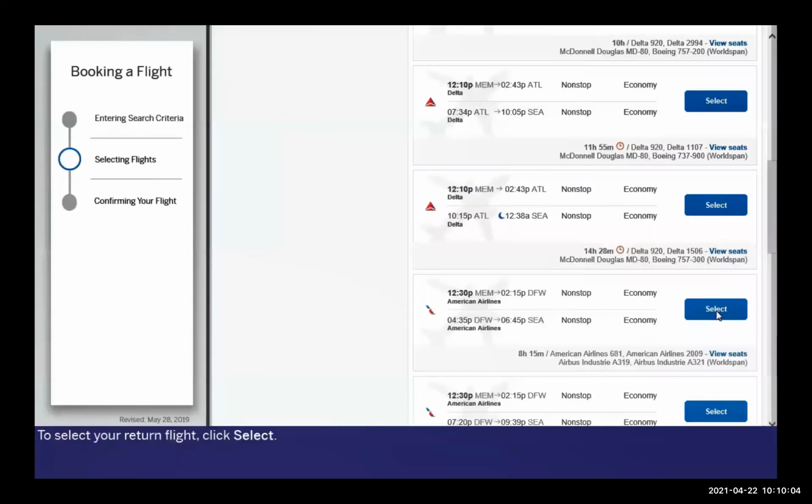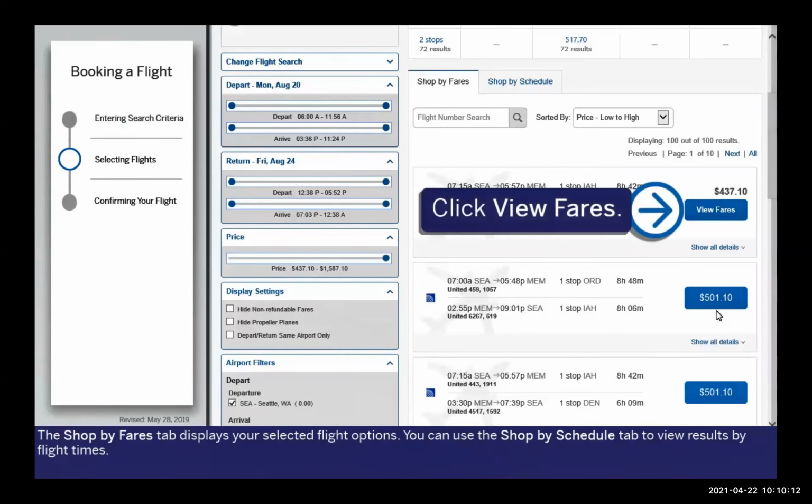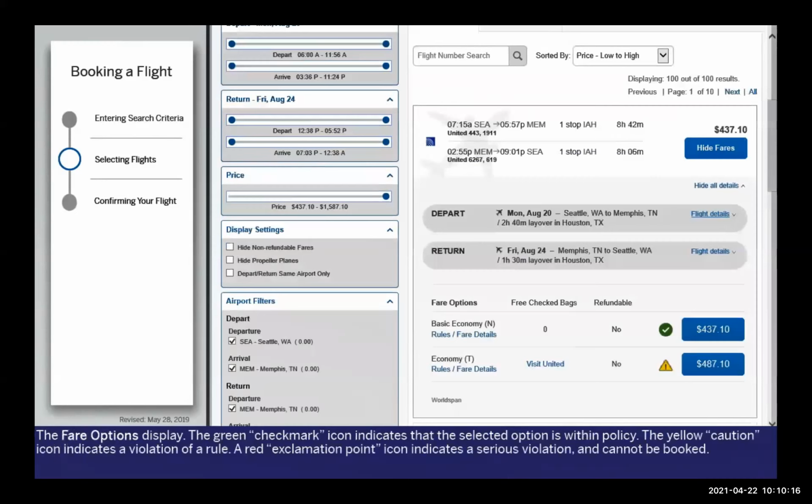The Shop by Fares tab displays your selected flight options. The Shop by Schedule tab to view results by flight times. Click View Fares. The Fare Options display. The green checkmark icon indicates that the selected option is within policy. The yellow caution icon indicates a violation of a rule. A red exclamation point icon indicates a serious violation and cannot be booked.